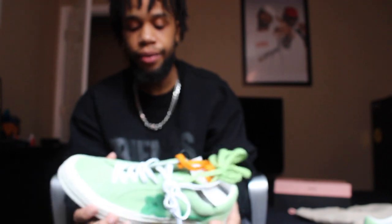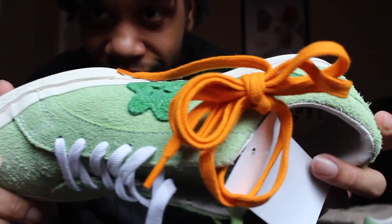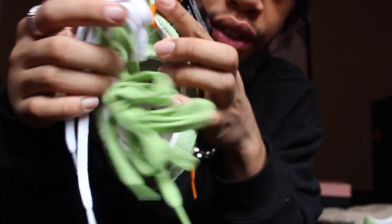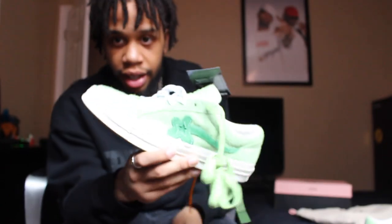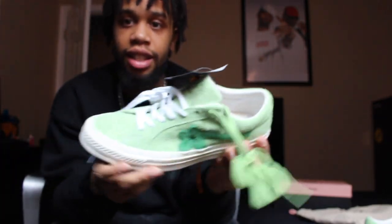As you guys can see, they're sexy, for real. On the inside, they got the Golf Le Fleur, the Converse. On the other shoe, they had the Flower Boy-like print on the inside. I'm kind of sad that he didn't come back with that, to be honest. That would have been a dope addition, but I'm still glad I got a pair of these kicks, you know what I mean?